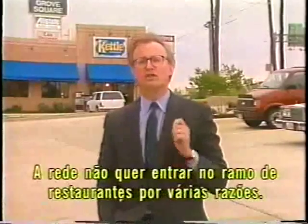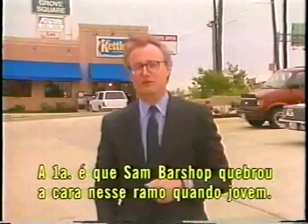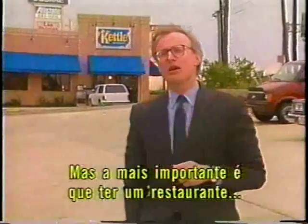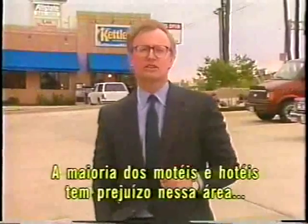La Quinta wants no part of the restaurant business for a number of reasons. The first is that Sam Barshop lost his shirt in the restaurant business when he was growing up. More importantly, though, the restaurant business is a different business than running a motel, and it's a business that most lodging establishments lose money on and have to subsidize with higher room rates.